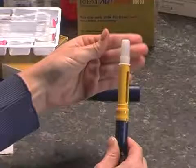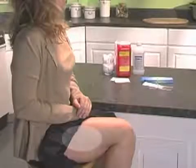Follistim AQ cartridge is designed for injection under the skin, also referred to as subcutaneously. The recommended sites for injection include your upper thigh or just below your belly button where there is a lot of loose skin. When giving a subcutaneous injection, follow your healthcare provider's instruction about changing the site for each injection. This will help lower your chances of having a skin reaction. Do not touch the cleansed area of your skin. Do not inject Follistim AQ cartridge into an area that is tender, red, bruised, or hard.